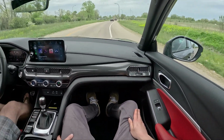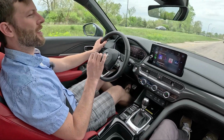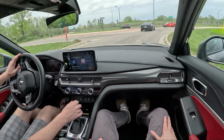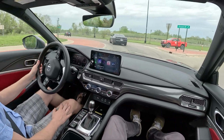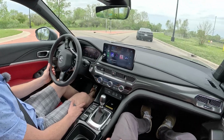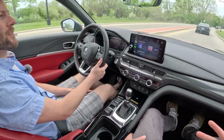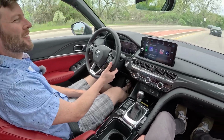I do feel like I'd have to consider a Mazda 3 Turbo, or a Volkswagen Jetta. You mean a GLI? Yes. That's not very nice inside, though. The Mazda's quite nice inside. I'm just saying you could consider a Volkswagen Jetta. But that's more of a Civic Si competitor.